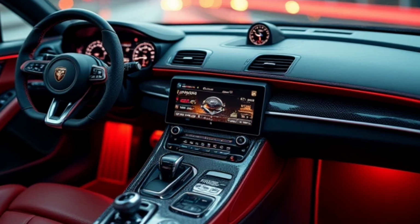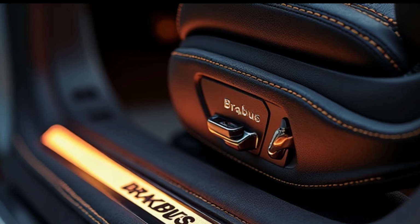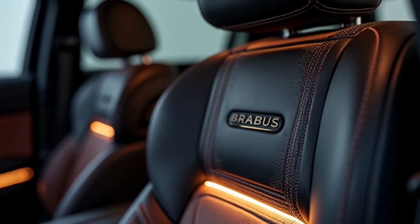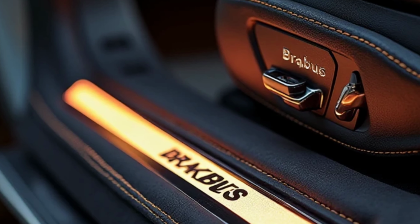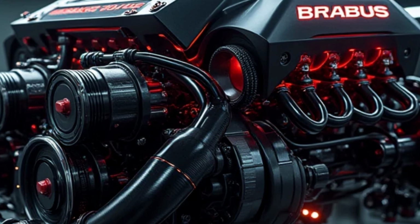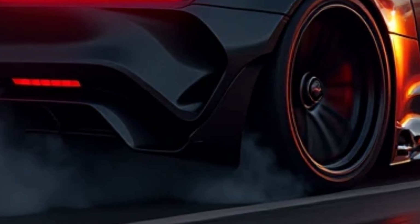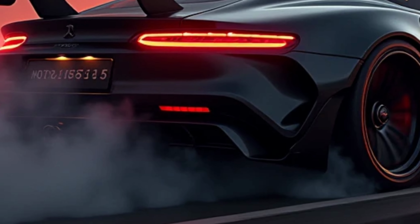Moving inside, the interior is pure luxury infused with BRABUS craftsmanship. You'll find hand-stitched leather upholstery, Alcantara accents, and bespoke details like illuminated door sills and carbon fiber trim. The seats are not only supremely comfortable, but also sport-focused, offering full adjustability and bolstered support. The Rocket also boasts a 12.3-inch digital cockpit, customizable ambient lighting, and a state-of-the-art Burmester surround sound system for the ultimate driving experience. Now let's talk about the heart of this beast.